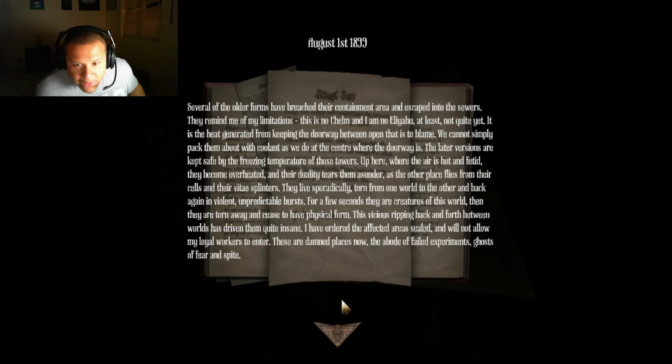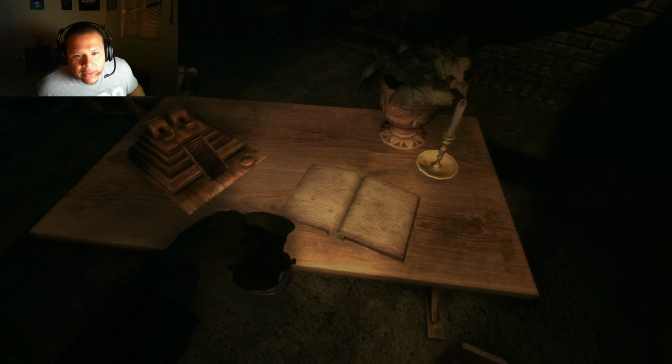Yeah, that's why they're transparent. This back and forth ripping between worlds has driven them quite insane. I've ordered the affected area sealed, and it will not allow my loyal workers to enter. These are damned places now. The abode of fellow experiments, ghosts of fear and spray.